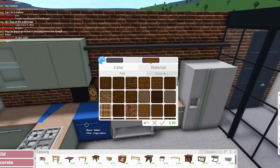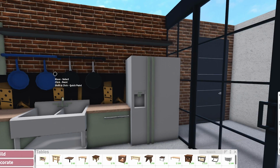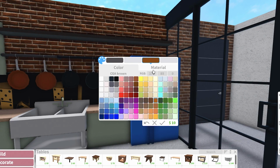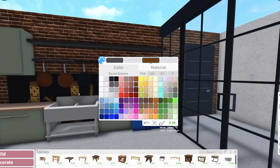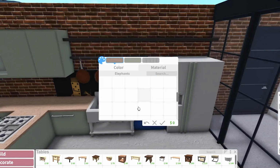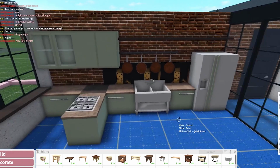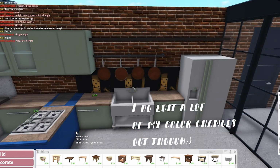Coloring is always really hard for me. I have a lot of ideas and I'll always try them out. Sometimes they work and sometimes they don't. That's a big thing that makes my videos super long, is that I'm always choosing colors and then changing my mind, which I'm super sorry about, but I want to make it right. So you will often see me changing colors a million times.